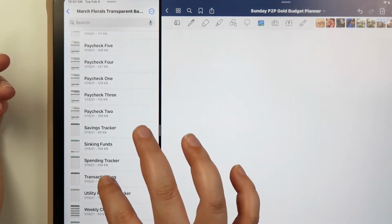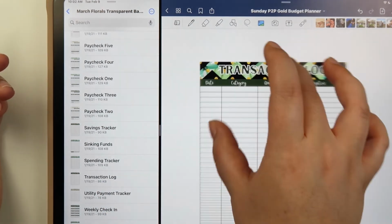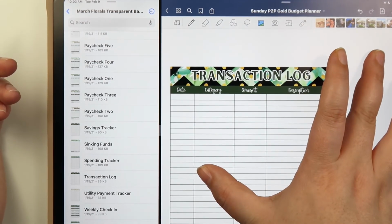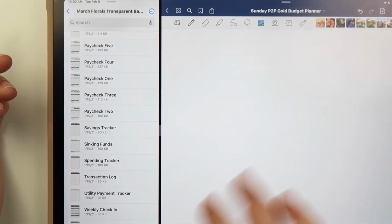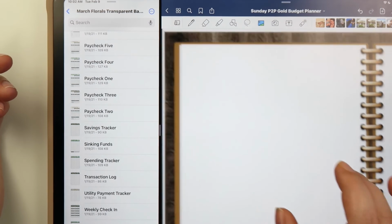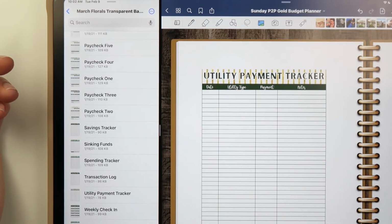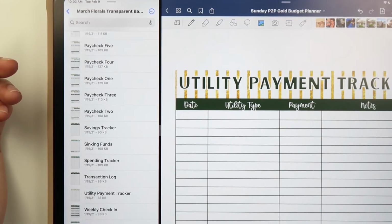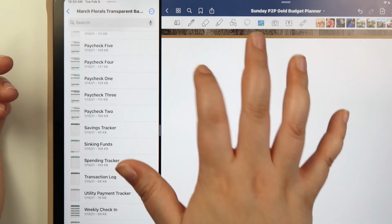And then you've got your transaction log, which typically pairs with the sinking funds tracker. So you can track which category you're spending from, the amount, the description of what you did, and all of that. Then you've got a utility payment tracker. I wanted to use this to track, especially now that we're in a new house, what our utilities are, because then you can start to notice different trends and patterns, and get an idea of what to expect.